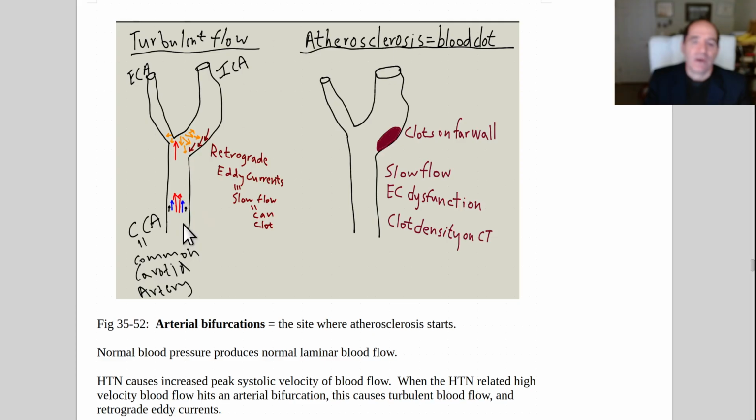Sorry about that. When the blood flow comes up here, it hits the divider between the bifurcation. So let's say this is the internal carotid artery, goes up to your brain. Here's the external carotid artery, goes up to your face. I showed you before the hand trick, right? Your thumb is like the internal carotid going up to your brain, and your fingers are like the multiple branches of the external carotid going up to your face.